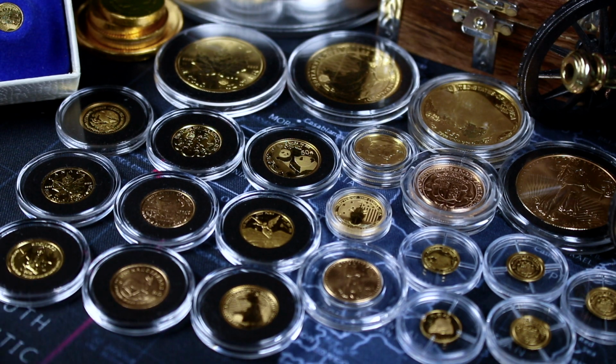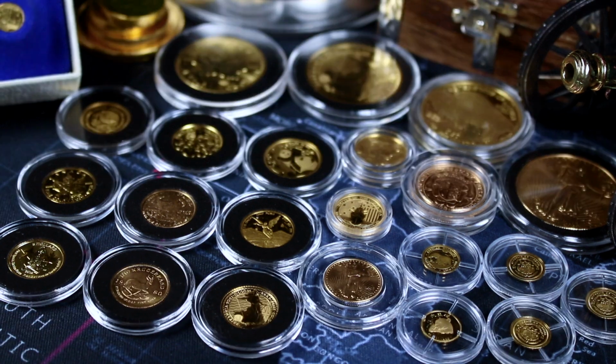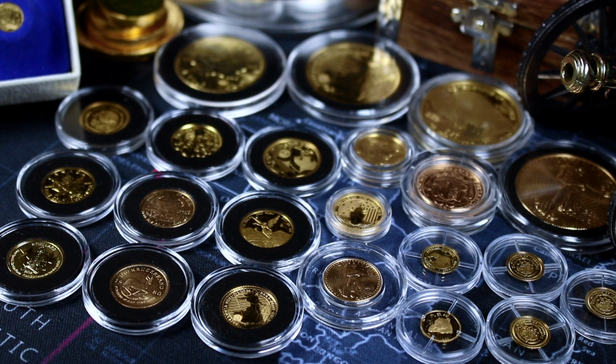Check out this assortment of gold coins. The reason why you might want to start collecting 1/10 ounce gold coins might be a little bit different from why you might want to start stacking 1 ounce gold coins. Now, when it comes to buying gold coins, you can break it down into two general patterns. The first being stacking and the second being collecting.